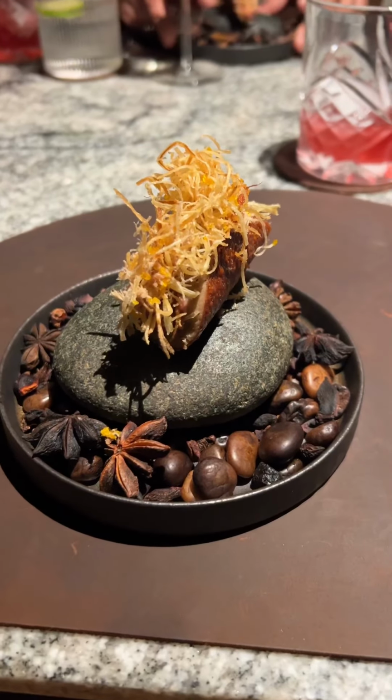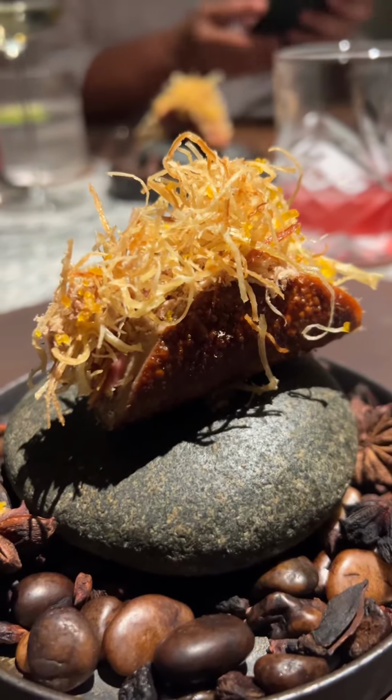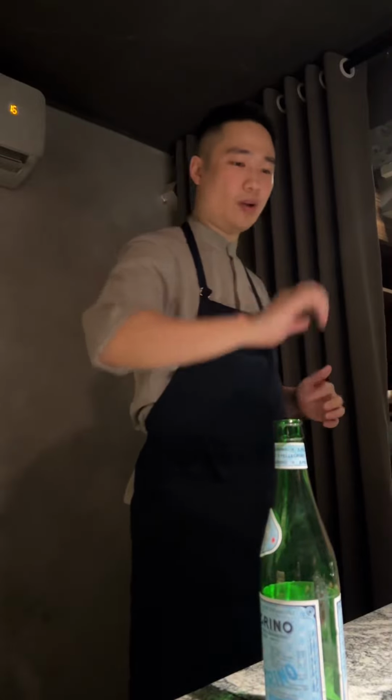How are the first few dishes? Delicious. Wild duck taco. Inside there's a plum apple salsa, a wild duck pate, a little bit of plum mayonnaise, and we top it off with fry lick, and wild duck floss.